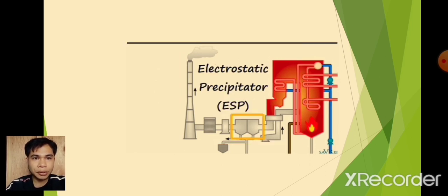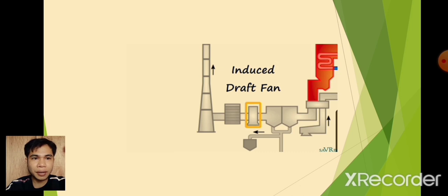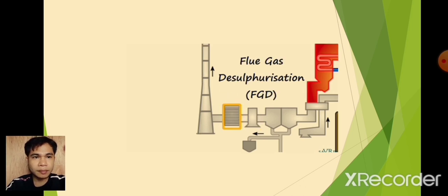Electrostatic precipitator. An electrostatic precipitator, or ESP, removes certain impurities from air or other gases in smokestacks. Induced draft fan. These fans handle hot flue gas. They are generally more susceptible to erosion and corrosion, even with particulate removal equipment. And flue gas desulfurization, or FGD, removes sulfur from the flue gas after the combustion process to meet environmental requirements.